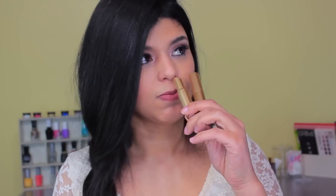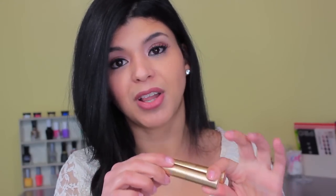And don't get me wrong, this doesn't smell bad. It does smell like cocoa, but I feel like they're too drying. I can feel the little shimmer particles and I don't enjoy it.